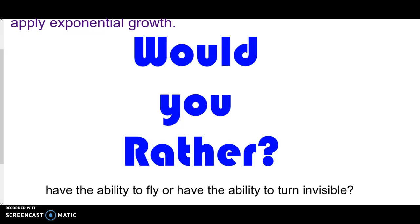I see pros and cons to each. I think I'd rather have the ability to turn invisible because then you could go steal things like people's food at the lunch table, you know. And it just reminds me of Harry Potter. Anyway, why am I asking this?